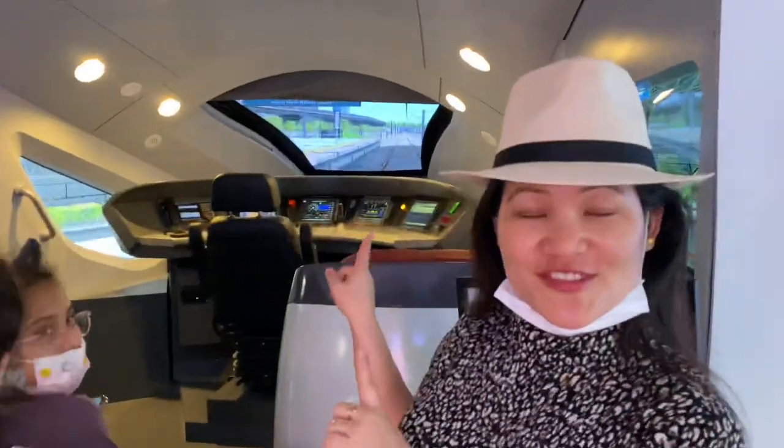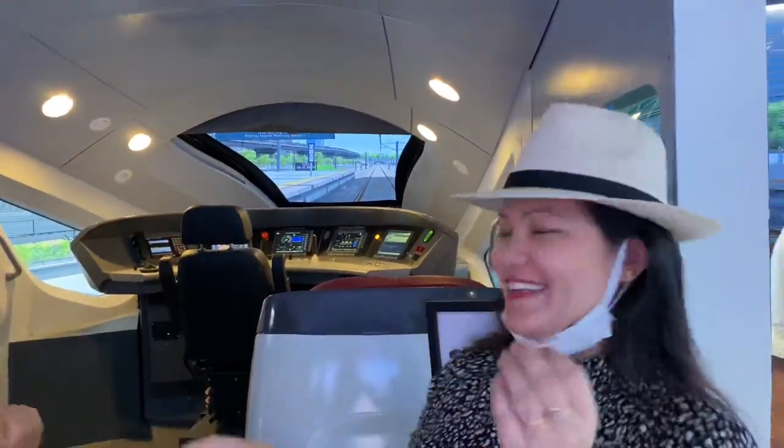Alright, so behind me is China's fastest train, which covers a maximum speed of 350. So you can see how important it is. People are coming and taking selfies, as it is kept here as a demo.